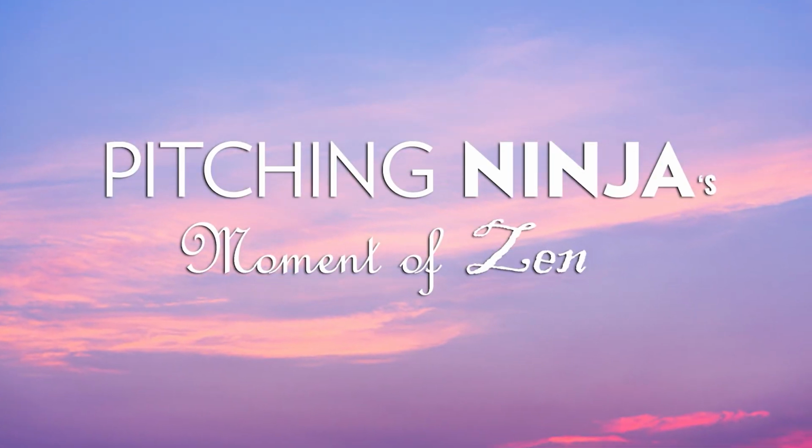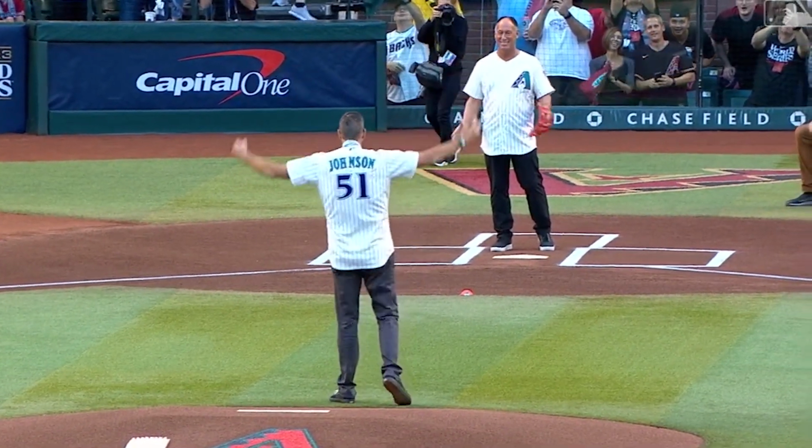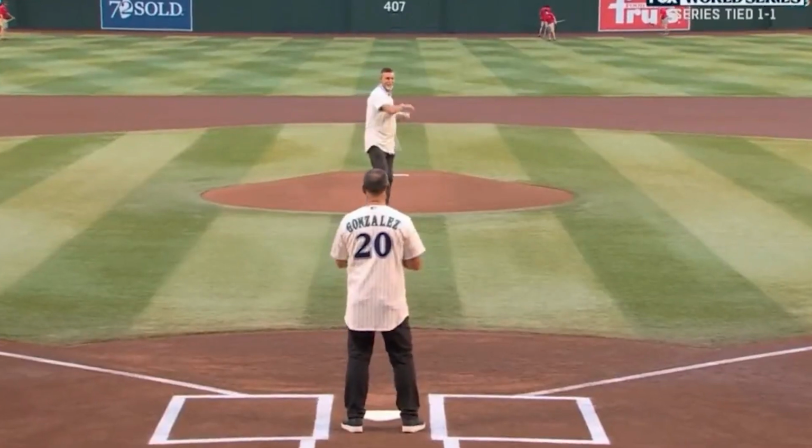And now, my Pitching Ninja moment of zen. It's Randy Johnson throwing out the first pitch. It brings back so many great memories. Well, other than for unsuspecting birds.